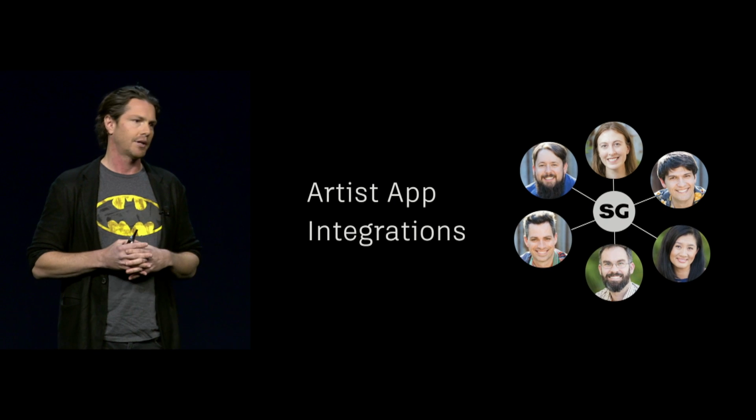Why? Because they signed on to the project to be creative. They want to spend all their time working in their creative applications. They don't want to have to switch contexts and go diving into another tool for the information they need. And they definitely don't want to look at anything that resembles a spreadsheet. That leads us to piece number 2, artist app integrations.